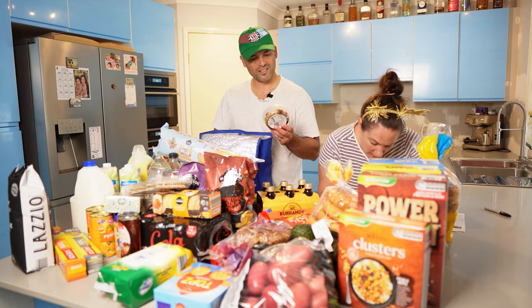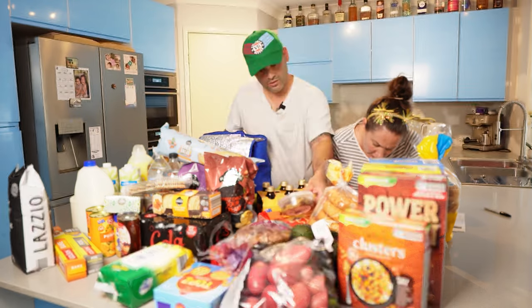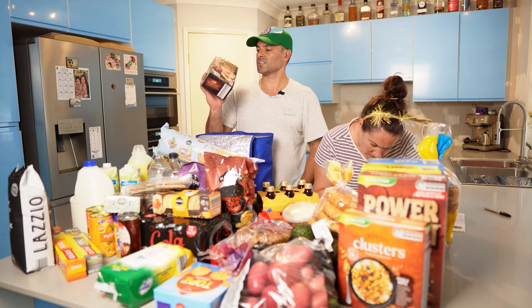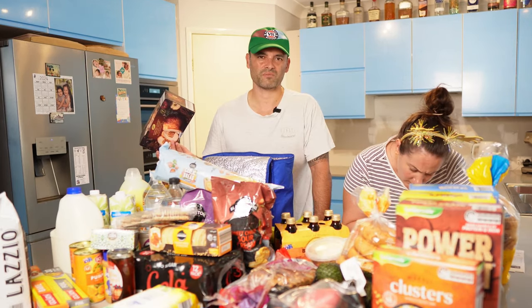$4.49. Kalamata and green olives with walnuts and feta. For the cheese board. $2.99. Right, one of the meats for Christmas. We have stuffed turkey breast roast. And yes, I am cheating a little bit with like a whole turkey, but I don't really want a whole turkey at Christmas. We just like have different meats and pick at them.